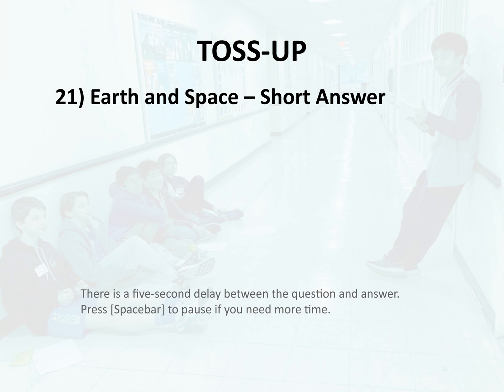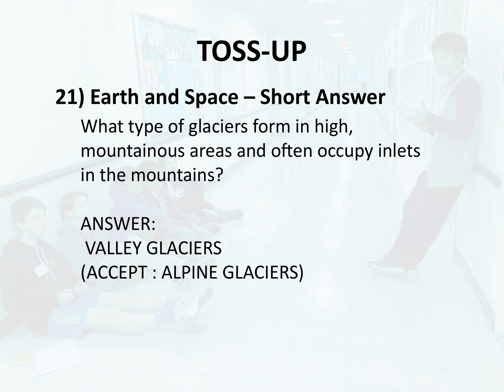Toss-up 21. Earth and space, short answer. What type of glaciers form in high, mountainous areas and often occupy inlets in the mountains? Answer: Valley glaciers.